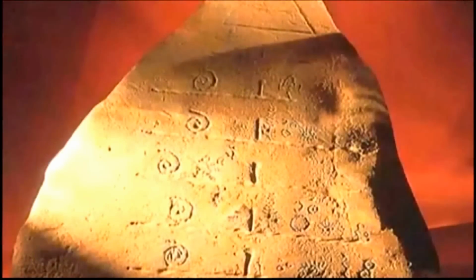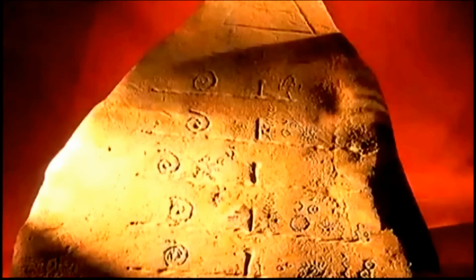Here we have another pyramidal stone found also in Ecuador. On top you see the pyramid with the eye, and below you have several spirals and symbols. Some of them are very similar to the Churchward Naacal plates, which he found in 1880 in India, and the translation was talking about the sunken continent of Mu.